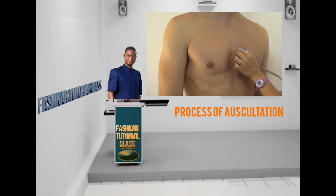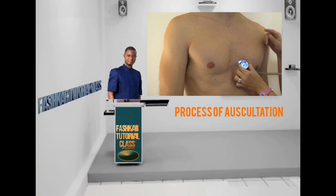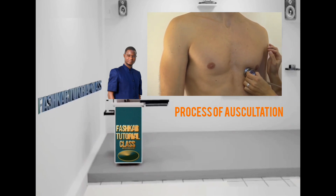Then we're going to go down to the fourth intercostal space. And this is where the tricuspid valve is. And lub, S1, is going to be the loudest at this location. Then we're going to go to the fifth intercostal space, mid-clavicular line, and we're going to listen to the mitral valve. And again, S1 is going to be loudest here, dub.